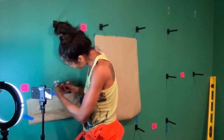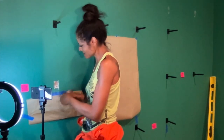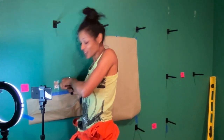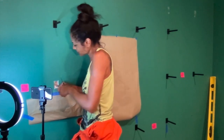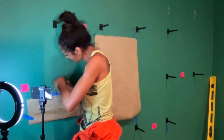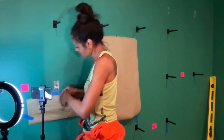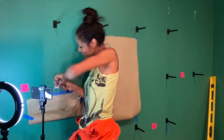So, a little patience. This is where that song, Patience, comes in. I'm not in a rush. I'm just trying to do this well. Take my time and get it out without going crazy and tearing up the whole wall just to get to it. Just a little patience. Yeah, just a little patience. This is where the workout comes in. It's just doing little things like this.